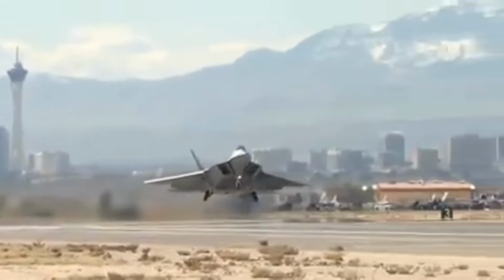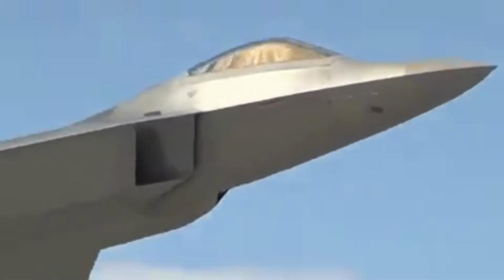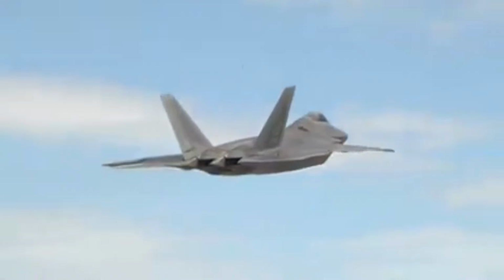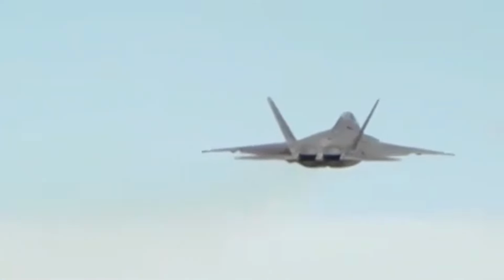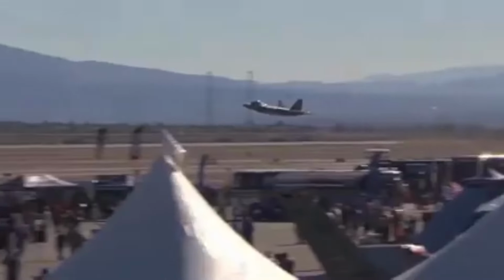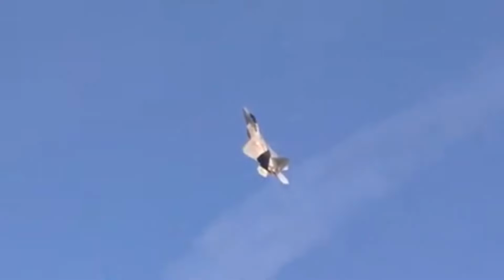Production for operational squadrons consisted of 74 Block 10/20 training aircraft and 112 Block 30/35 combat aircraft. One of the Block 30 aircraft is dedicated to flight sciences at Edwards Air Force Base, California. Block 20 aircraft from Lot 3 onward were upgraded to Block 30 standards, increasing the Block 30/35 fleet to 149 aircraft while 37 remain in the Block 20 configuration.